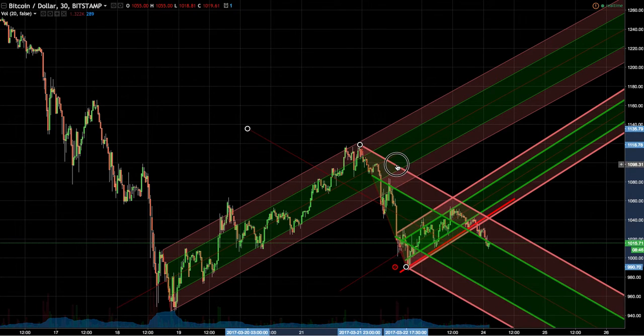And you'll notice that this pitchfork is headed down. Now, this is really early. I can't say that this is going to be a confirmation. But if it does take hold, then we could see 962, 987, all the way down to like 935.